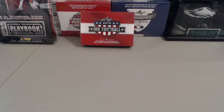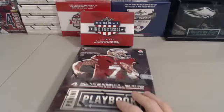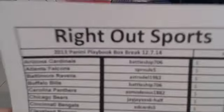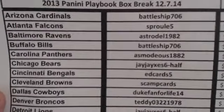Up next, 2013 Playbook. We pulled a nice 101 DeAndre Hopkins out of here last week. I do like Playbook because you get two booklet cards regardless. All right, guys, that 101 Hopkins was ridiculous. This is for 2013 Playbook.